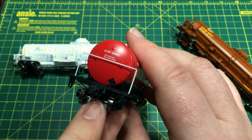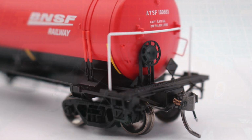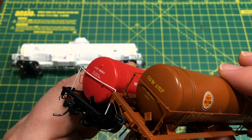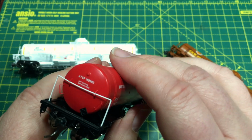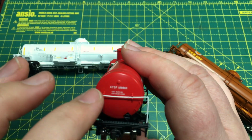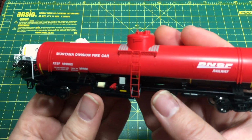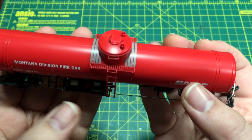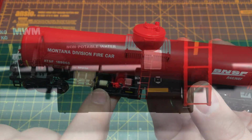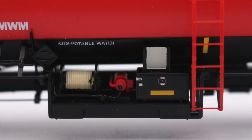I didn't mention with the other tank cars, but we've got the brake hoses in position. I'm just going to compare that. And yeah, they do seem to be the same design on the brake hoses as what the tank cars would have had from new. We've got the different design of the end walkways with the handrails. The handrails along the side, again, gone on this version. And we've got all of that wealth of detail for the firefighting equipment down the side.